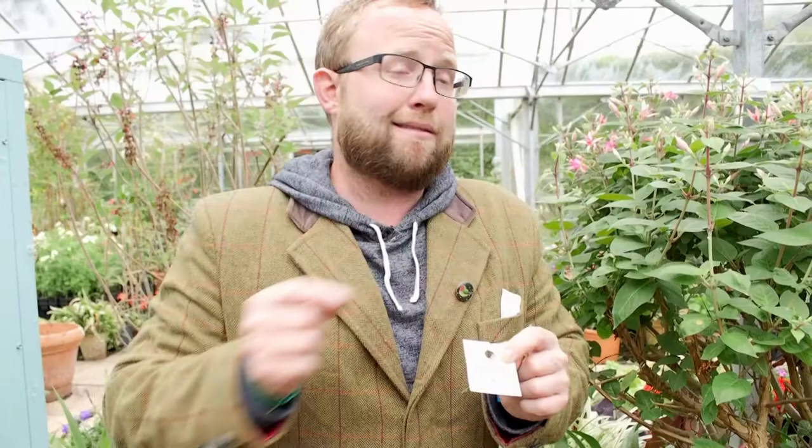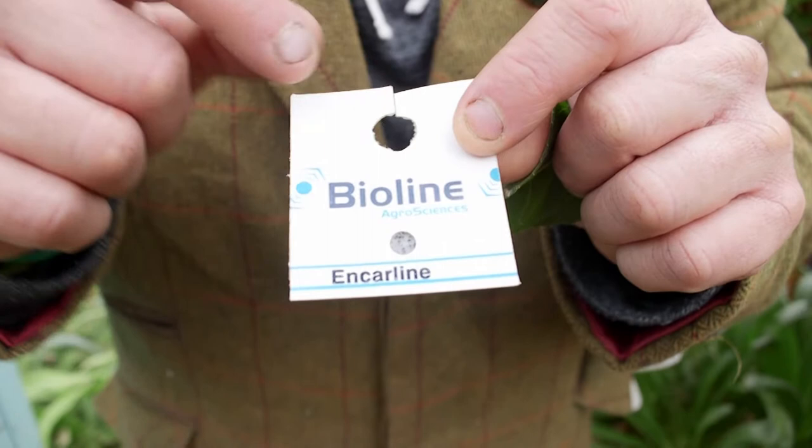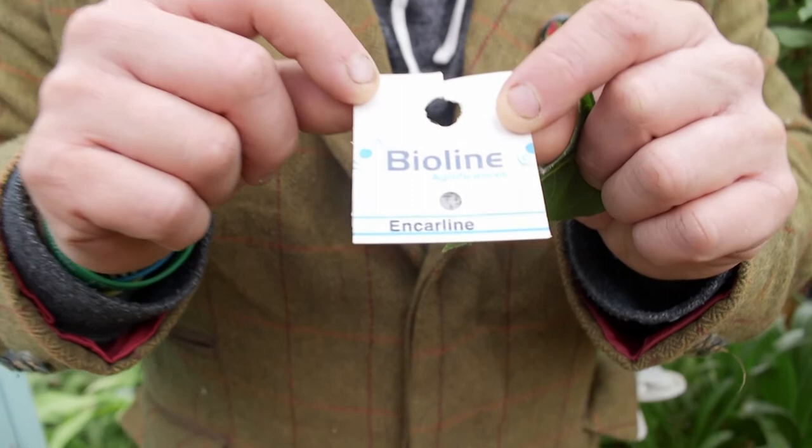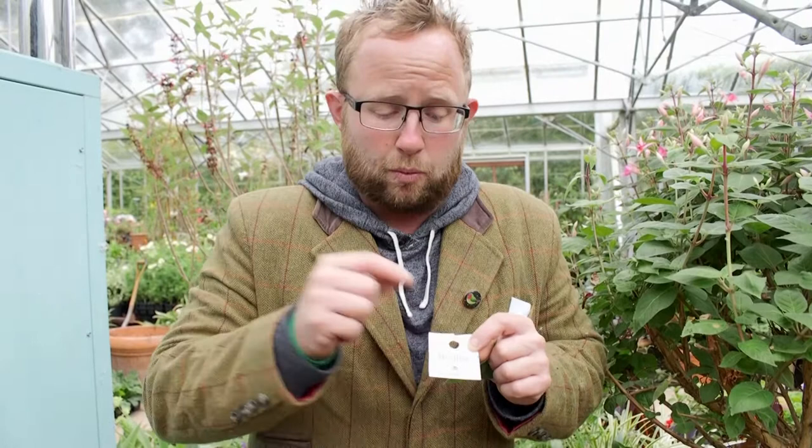Alan's been round and he's put all these little cardboard tags in all the greenhouses, and it's something new that we're trying early this year, which is a little cardboard plate, which you'll see in the centre there, with lots of little black dots. This contains Encarsia formosa, a tiny, tiny parasitic wasp which absolutely relishes a glass house full of whitefly, because what it will do is go around, find your whitefly in the glass house, and predate on them.